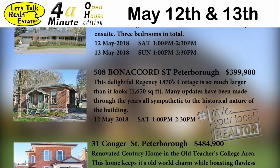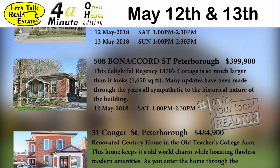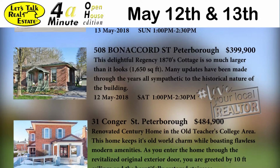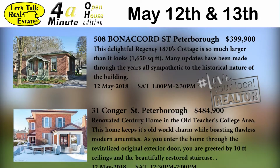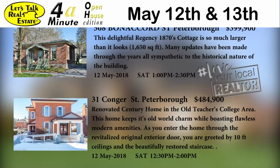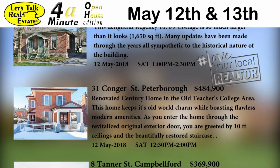Next up is 31 Conger Street in Peterborough at $484,900. It's a renovated century home in the old Teachers College area. This home keeps its old world charm while boasting flawless modern amenities. As you enter the home through the revitalized original exterior door, you're greeted by a 10-foot ceiling and the beautifully restored staircase. Open Saturday from 12:30 to 2.